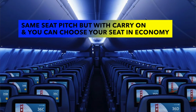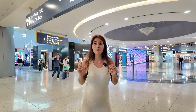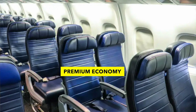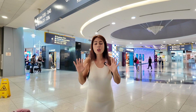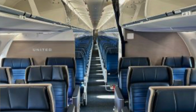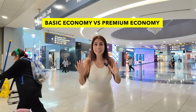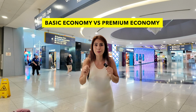For the main cabin economy, it doesn't really give you that much leg space, but there is a carry-on allowed and more rides to it. And then premium economy will give you more privileges. I'll write down all the links in my description so you can compare each of them in case you're thinking about which seats to get. But for now, just know that basic economy doesn't have a carry-on and there's more leg space at premium economy.